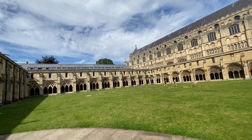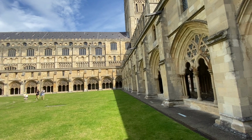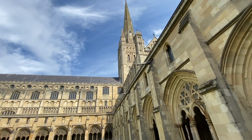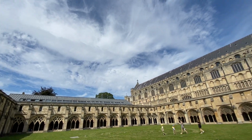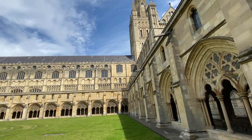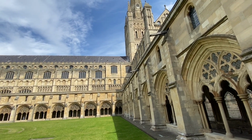Now I'm standing in the cloisters, where it used to be a garden with herbs and flowers done by the monks. But it used to have a roof here as well on the cloisters. But I think in 1272 there was a riot here between the people of Norwich and the monks. I'll talk about that a little later.